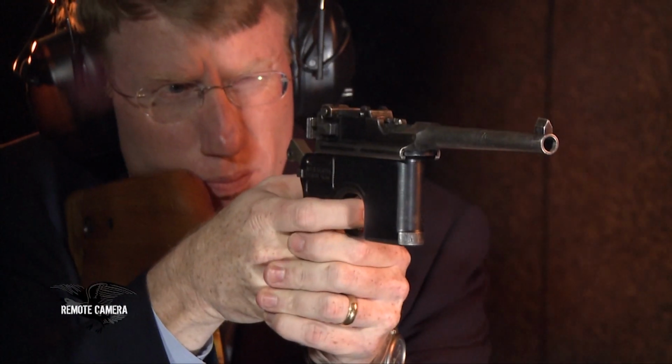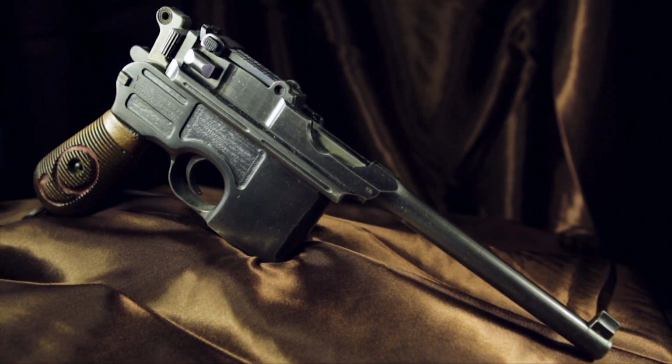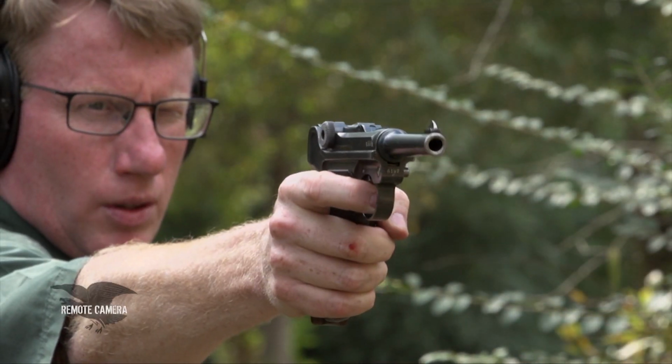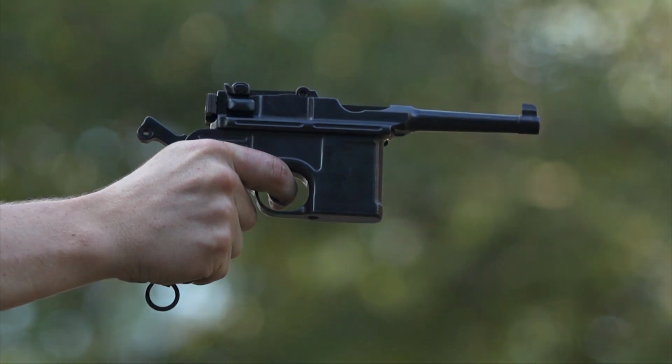How were the guns used in the trenches? Mostly by officers and men participating in night raids, trench raids, which were basically intelligence gathering forays into the enemy's lines. Having a handgun sidearm was indispensable.